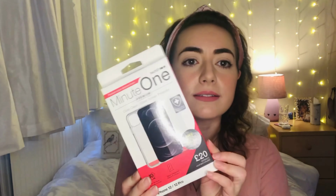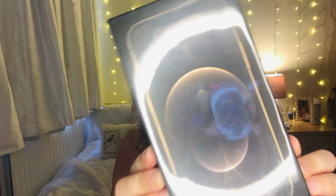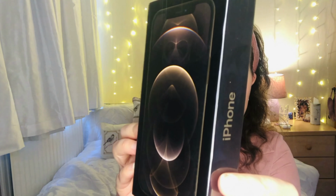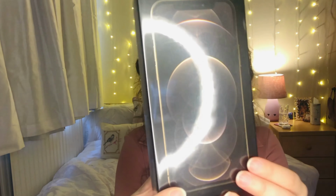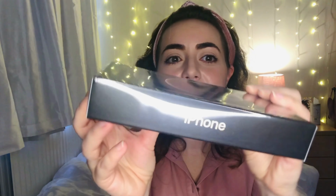And with the insurance comes the case. Let me have a look if I can find this case. It's a Tech 21. It came with it and it's got a screen protector as well. So we're going to pop that on it. Oh, wrong way. Ooh, so nice. Look at that. Love it. It's so slim, this box.